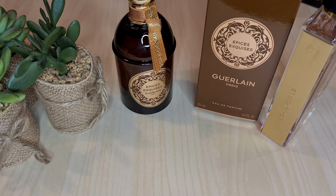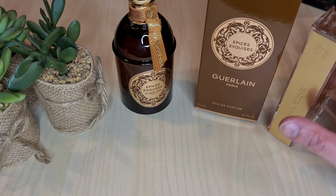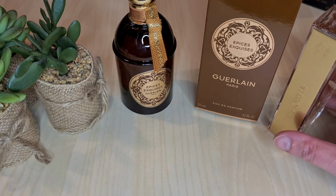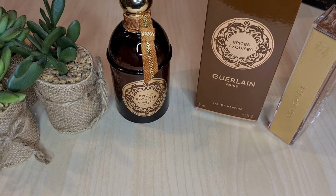But I'm definitely loving Iris Torréfié much more, but that's life. I think you have also cardamom in Iris Torréfié. So far I have much more cardamom and coffee from Iris Torréfié than from Exquises, which is much softer than Iris Torréfié. So really surprising.